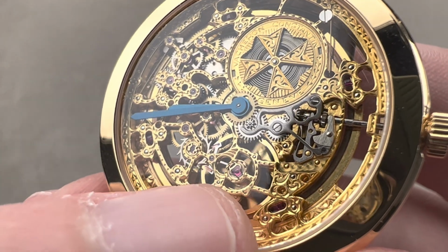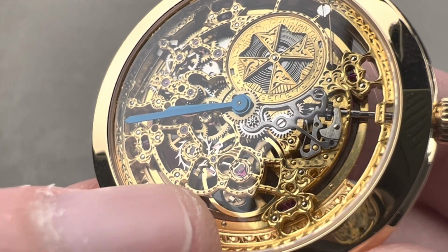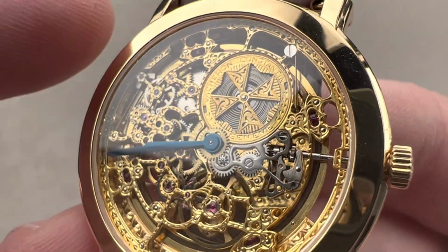You can see we have a KIF shock protection spring on top of the balance that beats away at 19,800 vibrations per hour. We have a Swiss lever escapement right there. Automatic winding with a 40-hour power reserve.